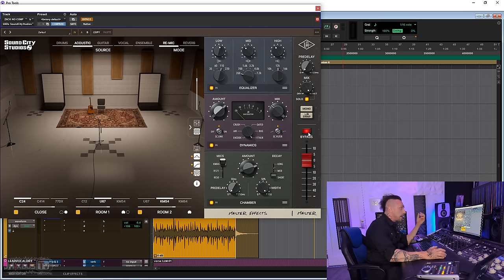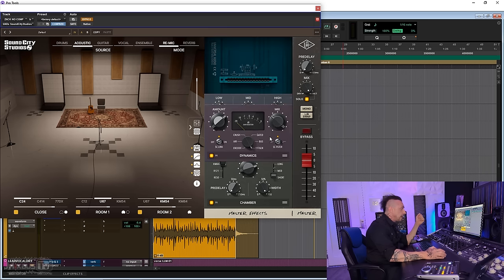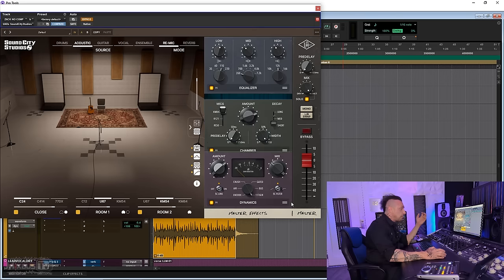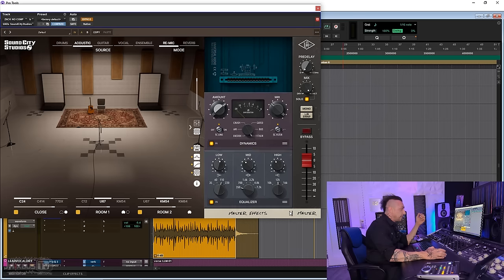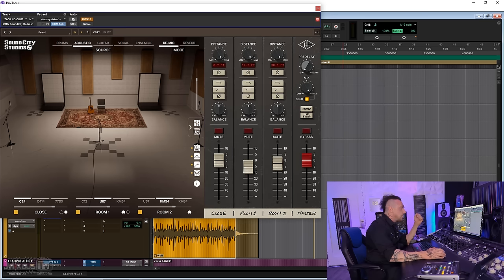Mono, channel swap, bypass, and master fader. You can of course engage or disengage each individual module. You can also move them if you like to have a different routing. For example, if you want to squeeze the chamber, you would put dynamics after. If you want to EQ after everything, you put the EQ at the bottom. So this is very cool. You can also engage or disengage the modules from this little menu here. Room, same thing. And these are the two view modes.